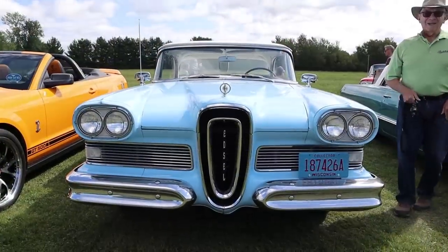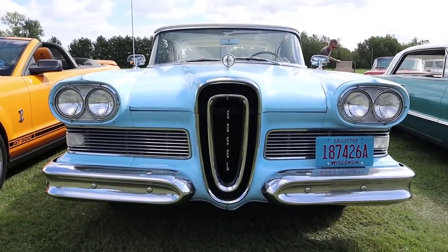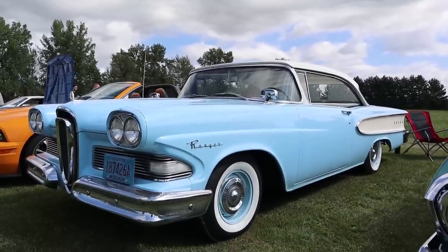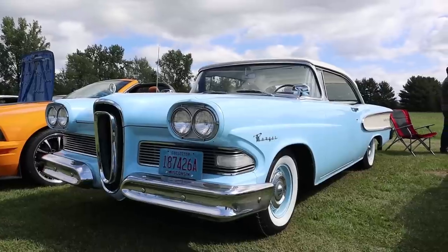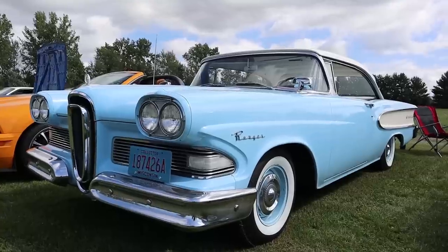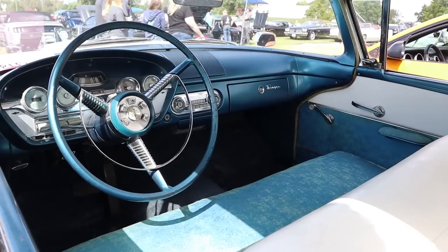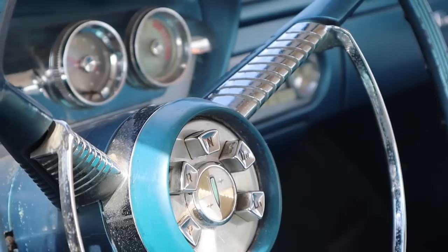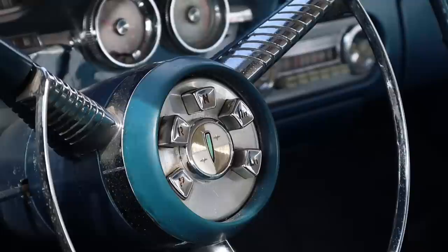There she is, the old Ford Edsel. A 58 Edsel Ranger. Of course, these cars have an interesting history, as they didn't do good, but it's still fun to see them. I'm always excited to see an Edsel for some reason. Look at the push buttons on the steering wheel there. That's incredible.